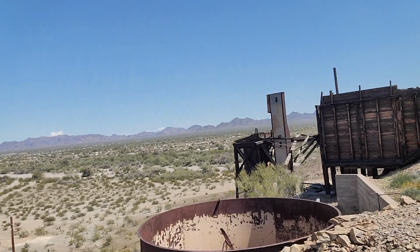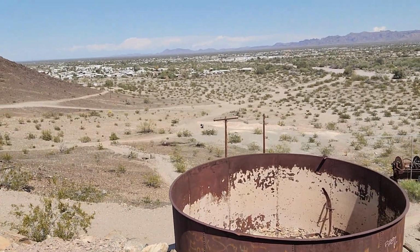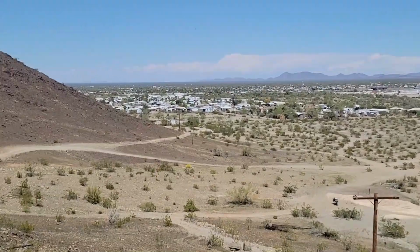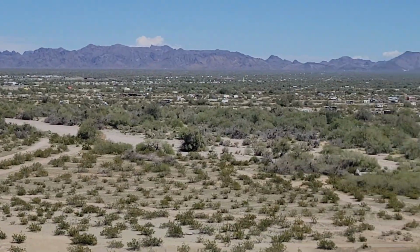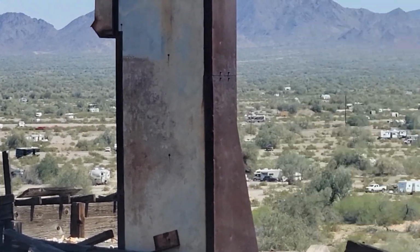And check out this old mine. They got big water tanks here. And this is a really good view of Quartzite, because that's Highway 40 over there, and there's tons of people camping all over way out there. This is that 14-day camp area, so you can pop a squat anywhere you want.